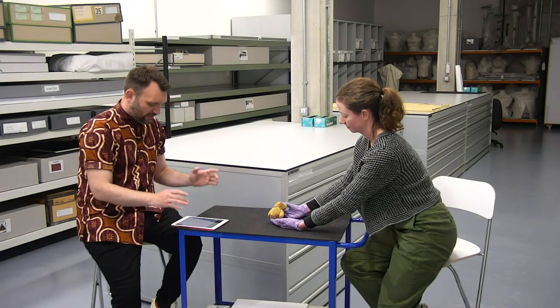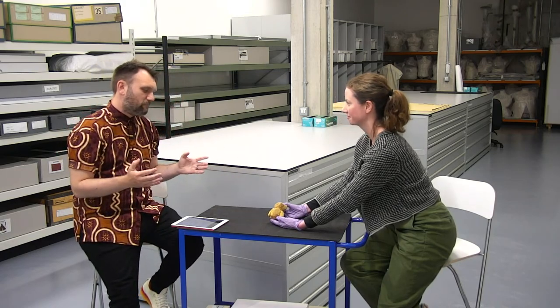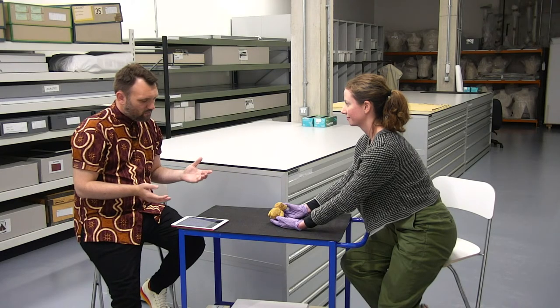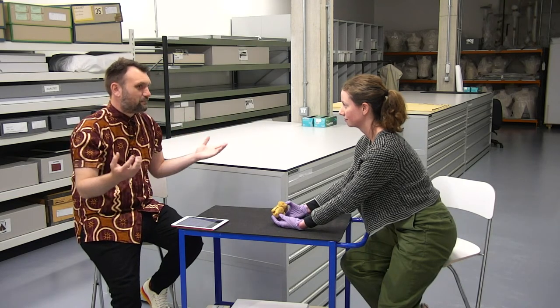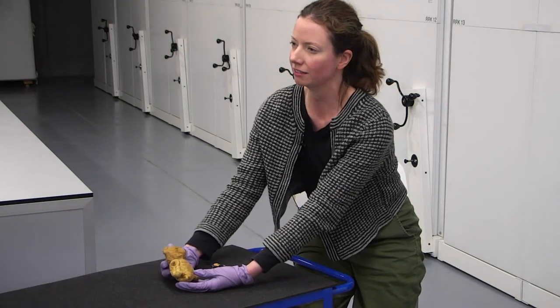So, Ashley, I've got a couple of questions for you. I love Humphrey, I think he's amazing, but coming from a conservator's perspective, why haven't we put any legs on him and repaired him to restore him to looking like a brand new teddy?